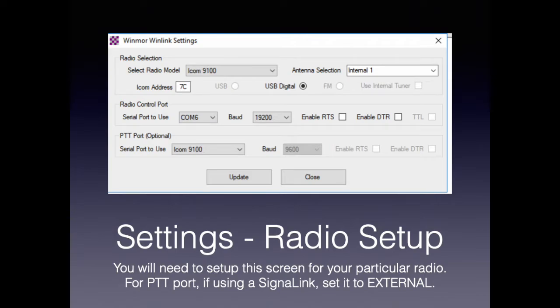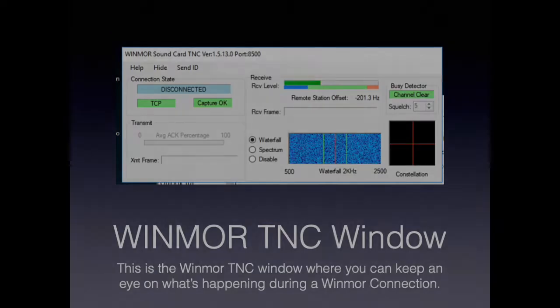If you're using a SignaLink, under the PTT port, set it to external. Because the SignaLink, if my understanding is correct, kind of creates a VOX connection between your computer and radio. So make sure that if you're using a SignaLink, you set your PTT port as external from the list. Some radios have PTT support built in, and you can select your radio from the drop-down list on the left-hand side there. So this screen is going to be dependent on your radio. You might have different options, and you might have to do different things to make it work. But for my particular setup, this is how I have it working.